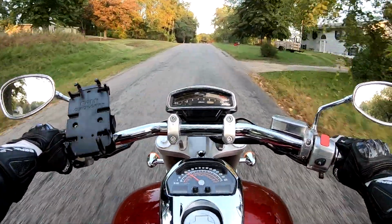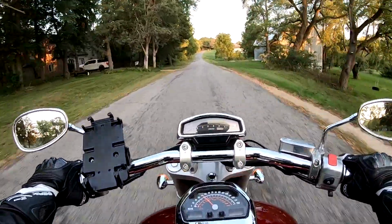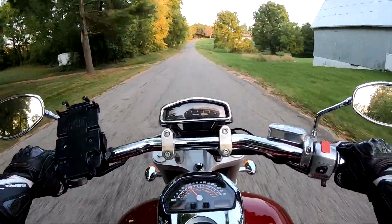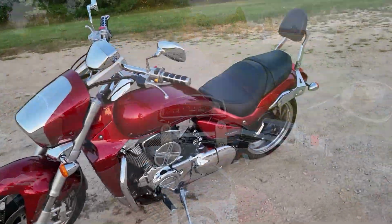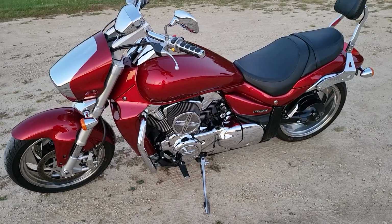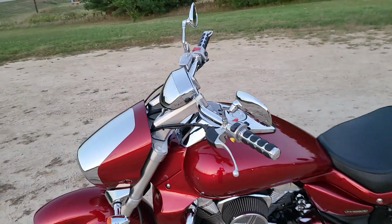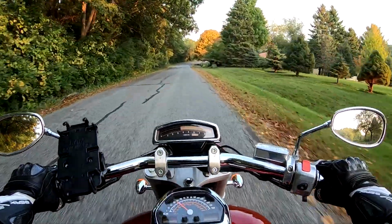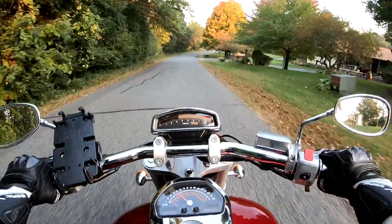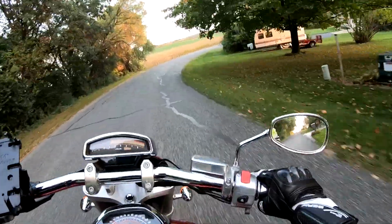All right guys, this bike is a surprising motorcycle for me. I thought I was going to like it, and I do, but it's a lot of bike for me. It's a really heavy bike. So I think what I'm going to end up doing is probably selling or trading this bike, and then when I want a cruiser again, I'm going to get something a little bit lighter, just because it is super cool to ride. But man, at slow speeds, the weight of this is not to be underestimated.